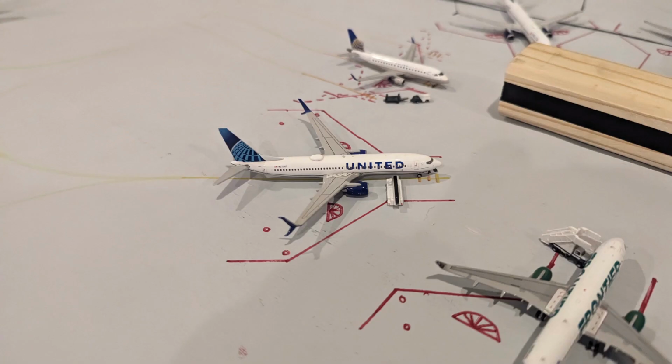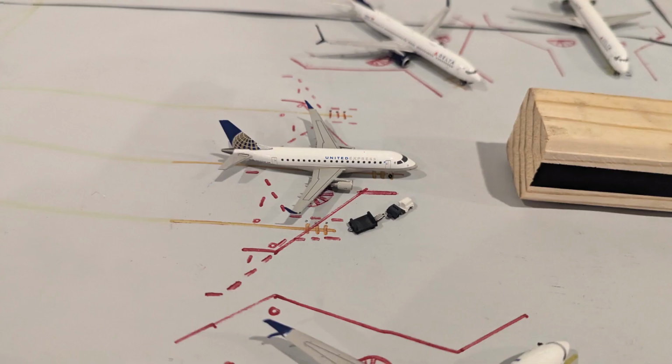And moving down, we have this United Boeing 737-800 getting luggage on board again. He's going to be making a departure out to Chicago O'Hare. And here's something cool about this gate. We have either a single gate or a double gate for regionals, which I love. This guy's also getting luggage on board. He's going to be departing out to Cedar Rapids.